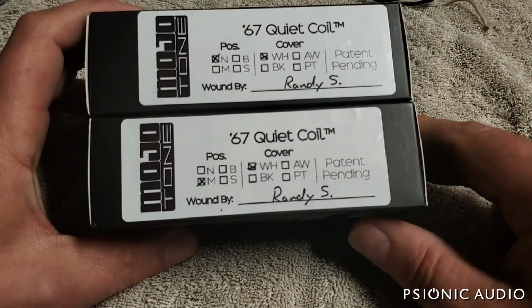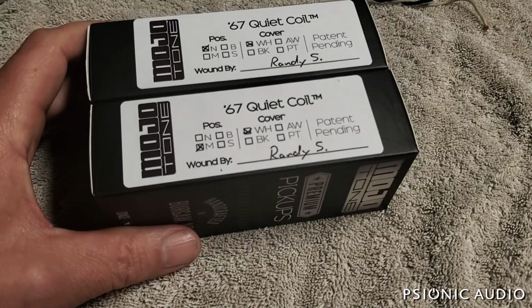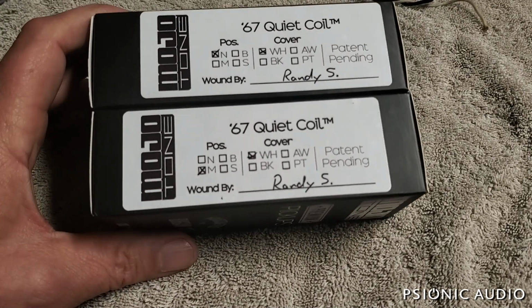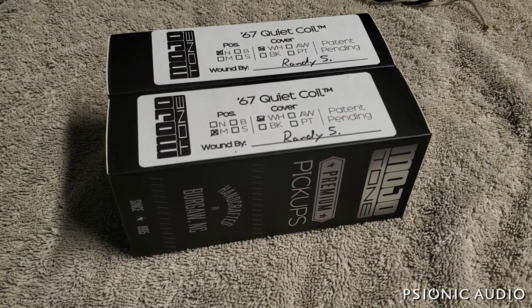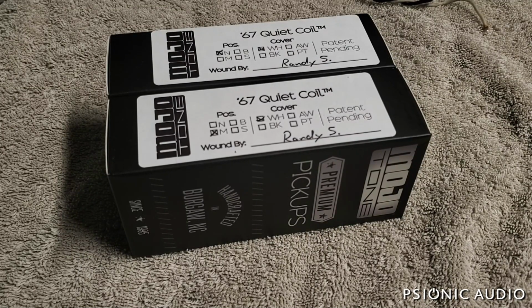So these are the 67 quiet coils, and I've not even heard them. I'm going on a hunch here. They sell the 58 and the 67. And the 58, hopefully they do what they say on the tin. I've got that Eric Johnson Strat with the Kinman traditional Mark IIs, which are his version at the time, at least, of a 56. So if there's any truth to the sound associated with different decades, I've already got the late 50s Strat kind of thing.